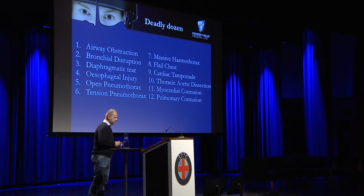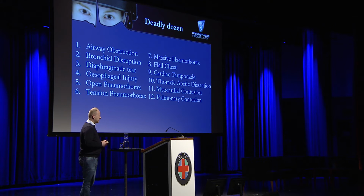So we talk about the deadly dozen. That's a list of potentially deadly injuries that you can get inside the chest. Of course, we have the airways inside, so if the airway is blocked or disrupted, that could be really harmful. And the same is true if you have injuries to the diaphragm, which helps you breathe. And also the lung can puncture, and that's what we call a pneumothorax.